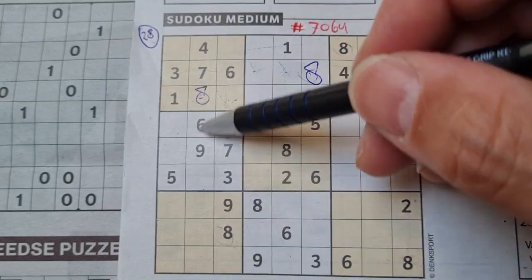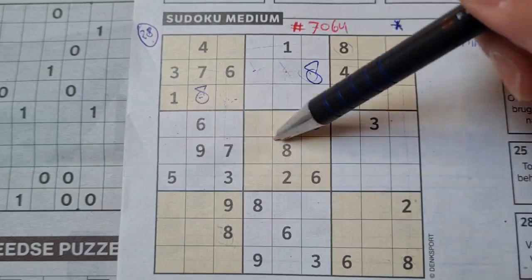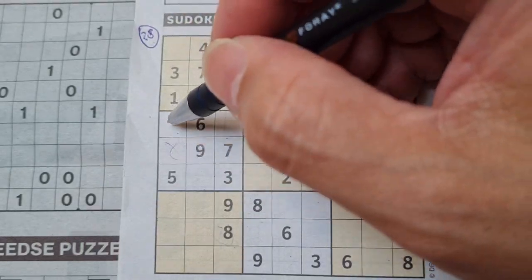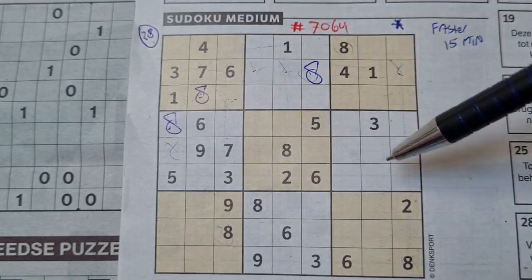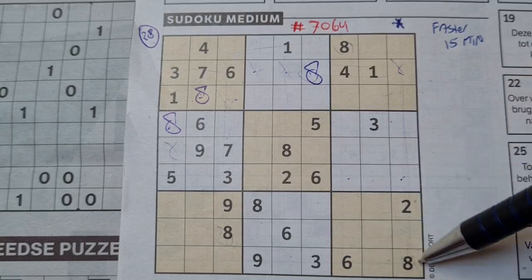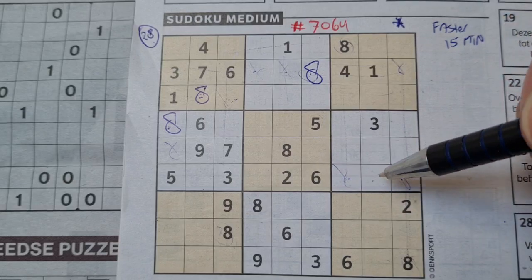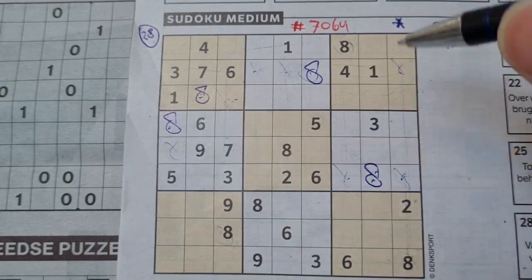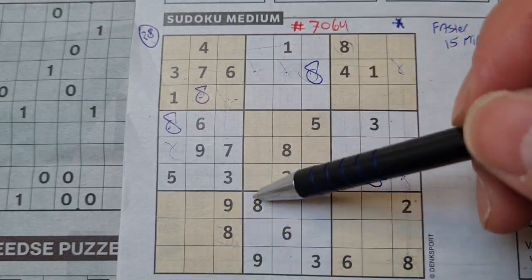8 in the third column, 8 in the second column, so in the first column, only 2 places left for the 8, here or there. We see an 8 in the middle row, no 8 there, so the 8 should be there. 8 in this row, 8 in the middle row, so in the row below, only 3 places left for the 8, here, here, or there. We see an 8 in the last column, no 8 there, and an 8 in that column, no 8 there. So the only place left for the 8 should be there. And all the 8s are used, I can see.